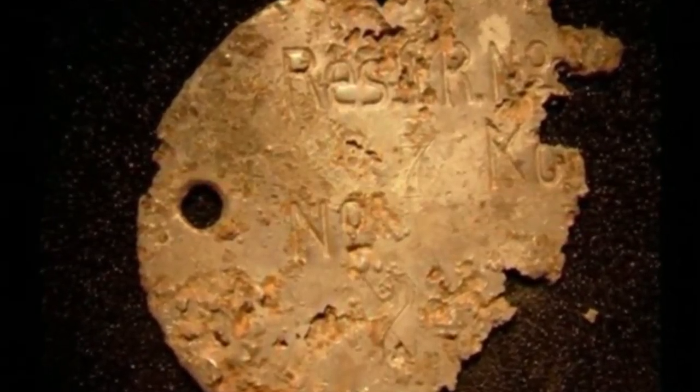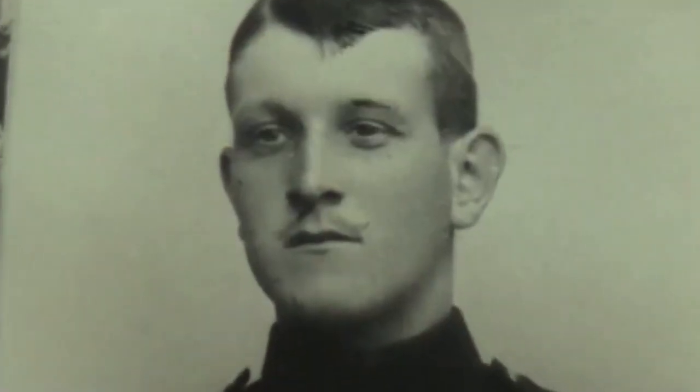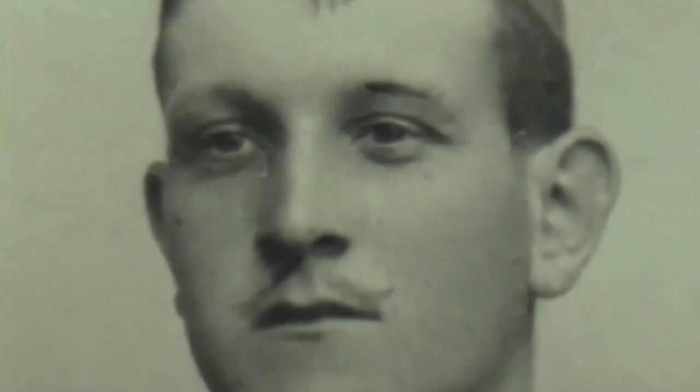First, there was the excitement of Jakob's identity disc. And I remember distinctly when we got an email with the first photograph of Jakob coming out. And it was at that point that he really started to come to life for us, and he turned from a skeleton into a person.